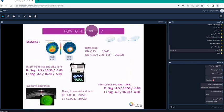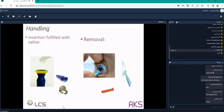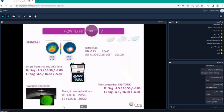Before we see how to insert and remove the lens, do you have any question on the basics of how to fit the lens? No? No question? Okay. One of the colleagues asked, can you hear me? I just finish here with inserting and removing the lens. Excuse me, Emmanuel. Can you hear me? Yes, I hear you now.